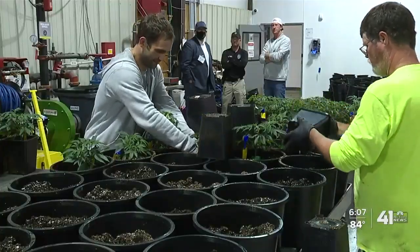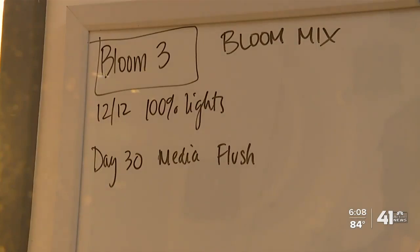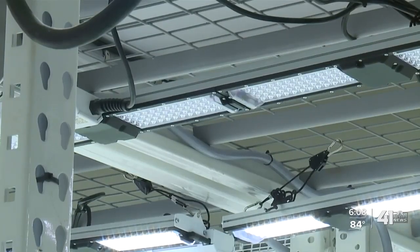We just harvested Bloom Room 1, and then 12 days after that, we harvest Bloom 2. 12 days after that, 3. Now, every 12 days, we'll have a new harvest. C4 uses LED and high-pressure sodium lighting.